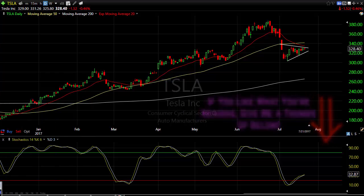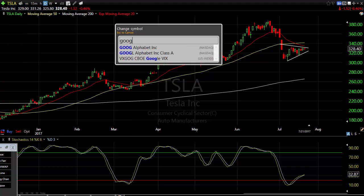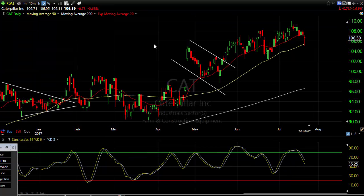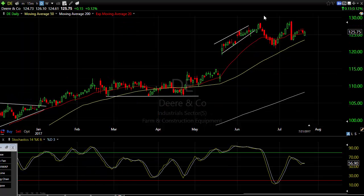What else do we got here to look at? Tesla, Apple, Amazon, Alphabet. Yeah, in a consolidation here. See if it can get above 1,000 and actually stick above 1,000. Caterpillar, pullback and a hammer at the 50-day moving average. And then you got John Deere. It's consolidating here above rising moving averages as well.